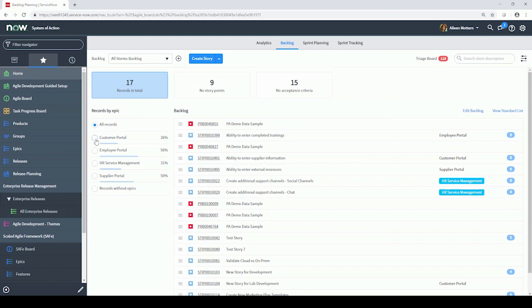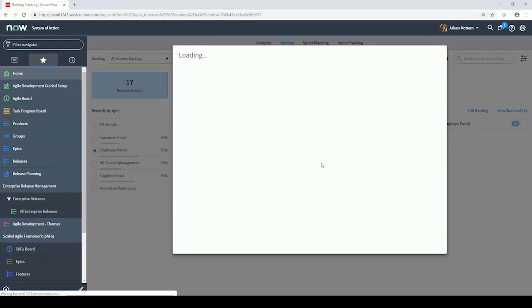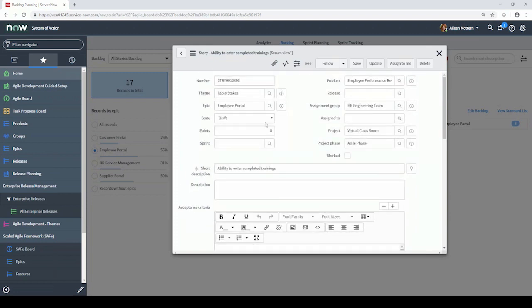We can filter it by epic. So if I wanted to see all of the backlog items for the employee portal, then I get to those specific stories, and you can update these stories as necessary to groom the backlog from a story points perspective, or any other information that you want to add around that. So you can see that this is the ability to enter completed training.